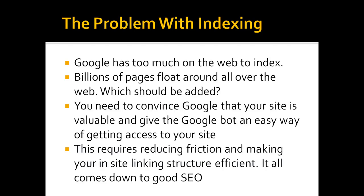Here's the problem with indexing. Google has so much out there, and there's more being added to the web every day. So if there's billions of pages, how does Google decide what to add to their index? I mean, they can only really afford to store so much, and they're constantly working their butts off to store everything that's relevant. It's pretty tough to determine that. So you need to find a way to convince Google that your site is valuable and give the Googlebot an easy way of getting access to your site.